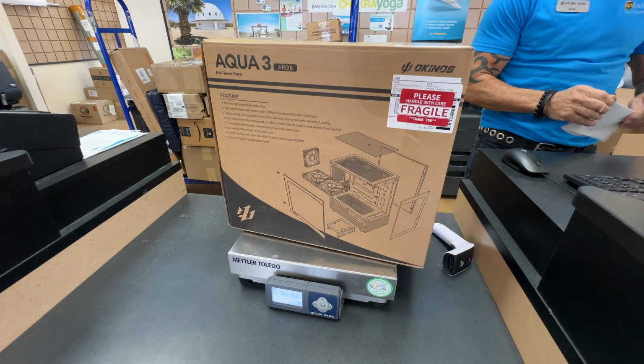The package has been successfully dropped off. It's still earlier than 10 a.m., so it should get shipped out today unless this UPS location sucks.